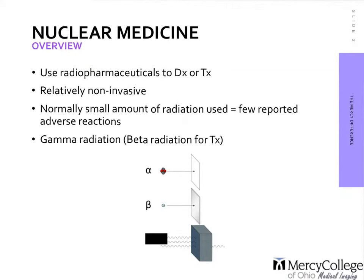In nuclear medicine, we use radiopharmaceuticals to diagnose and to treat patients. These radiopharmaceuticals are usually injected, ingested, or inhaled into the patient. The procedure itself is usually relatively non-invasive. Usually a needle stick, an IV is about as invasive as it gets. Normally, a small amount of radiation is used. Very few reported adverse reactions have occurred.